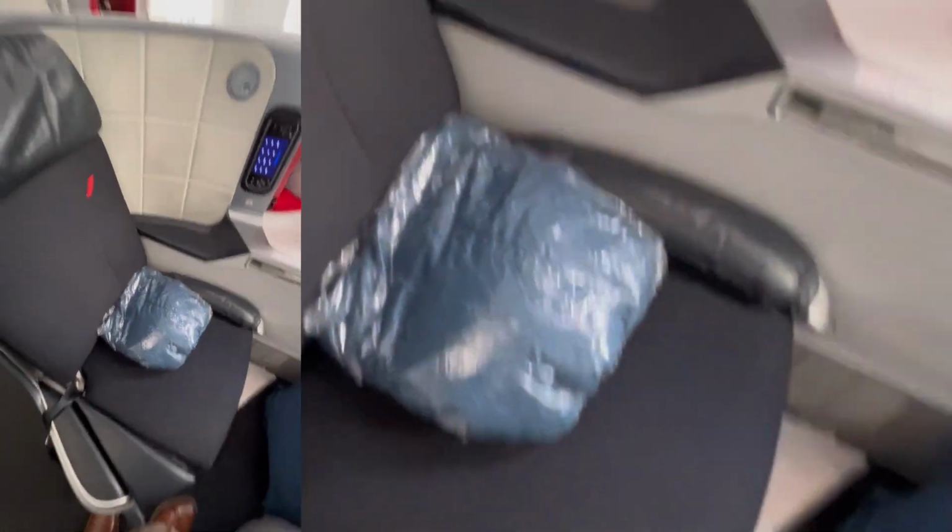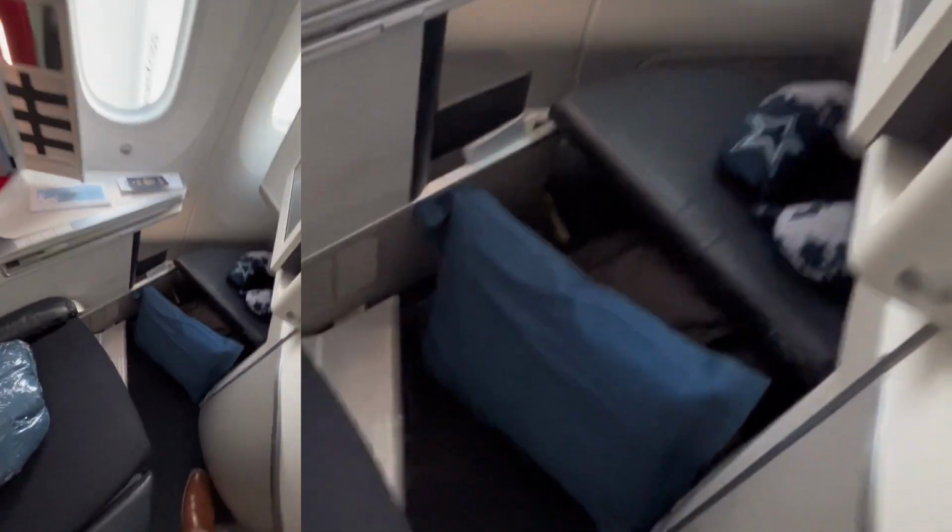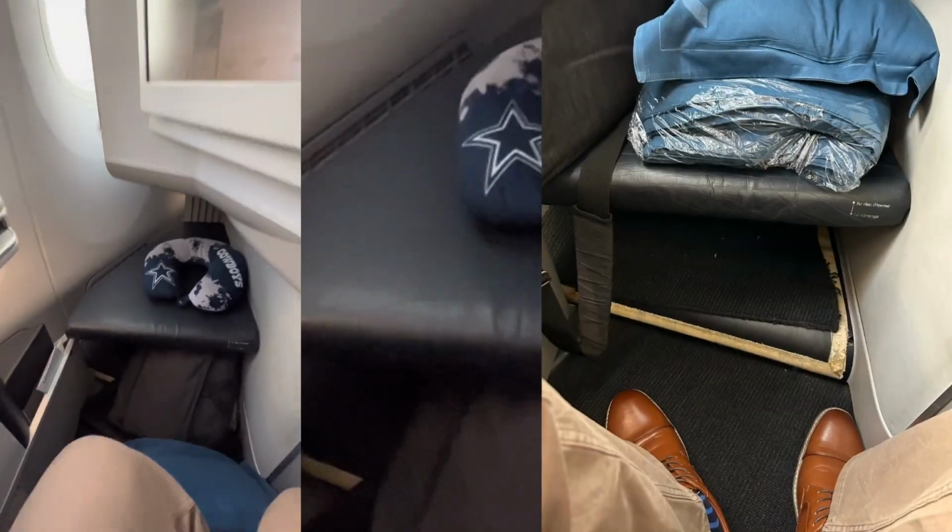Here I'm coming in, walking in straight to my seat. This was my first business class flight on Air France. I was kind of taken aback at the size of the seats. I was actually hoping they would be bigger, but the accommodations were just fine.